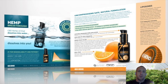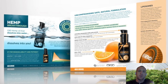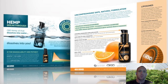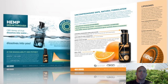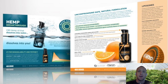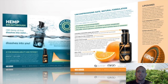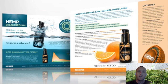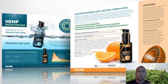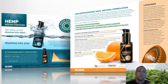The Miron bottle I touched on earlier. This is another component to the overall quality of the products. The Miron bottle is designed to maintain freshness. It is a material that protects against any sort of sunlight degradation. So by putting the liposome in a Miron bottle, it actually maintains freshness for a much longer period of time.